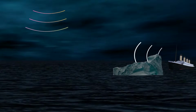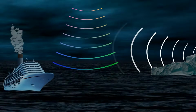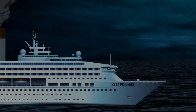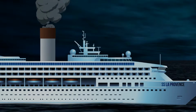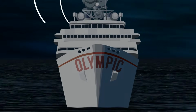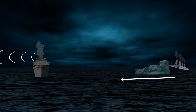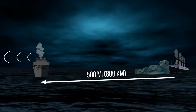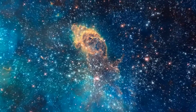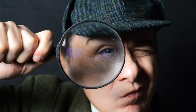According to this new theory, the magnetic anomalies possibly blocked Titanic's messages to other ships. For example, the steamer SS La Providence didn't receive any signals from the sinking ship at all. Yet they were still getting transmissions from another giant, the Olympic, which was 500 miles from the Titanic. That night, the signals were acting strange. They simply got lost somewhere in space, or they were like a jumbled riddle, impossible to solve.